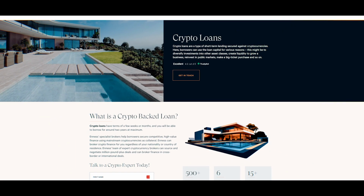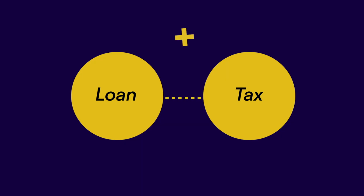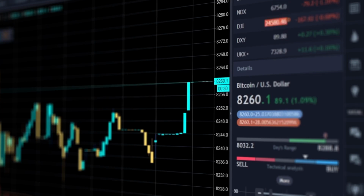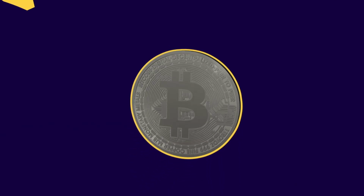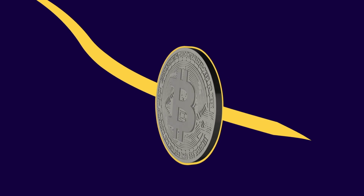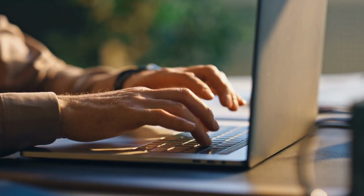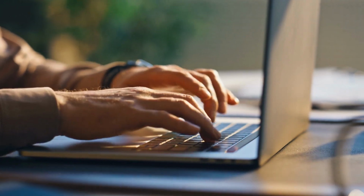Consider a crypto loan instead of selling. Instead of selling your crypto and paying CGT, you could borrow against it. This is an option because loans aren't taxed, so you can access funds without triggering a taxable event. Plus, you can still own your crypto and can benefit from potential price increases. But please just do be careful. If the price drops too much, you could lose your collateral. So always check the risk before taking out a loan.